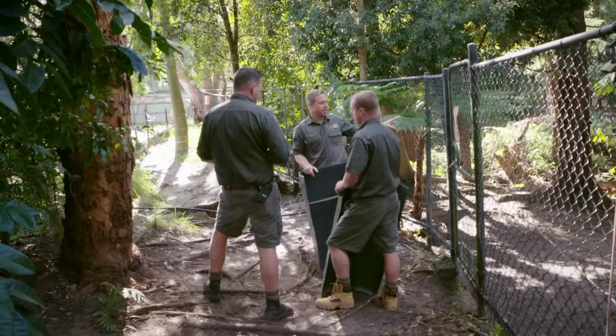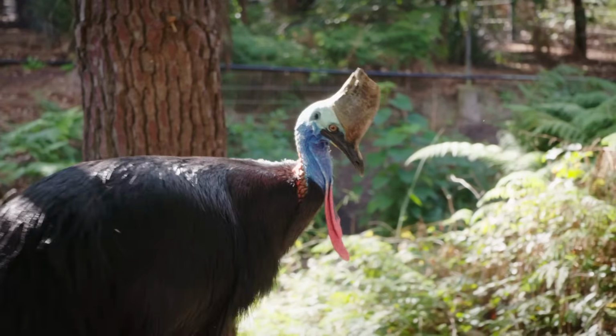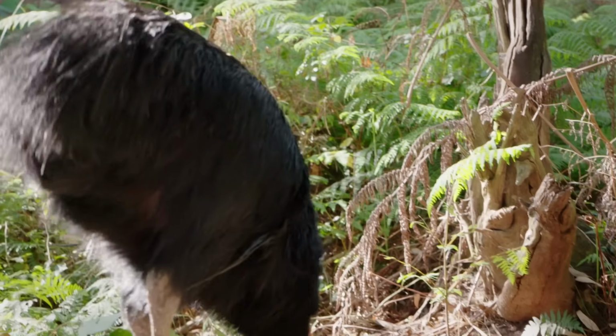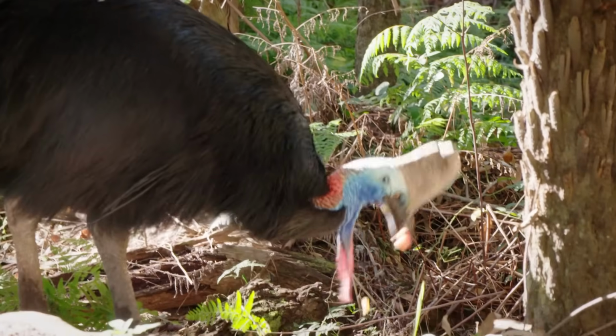So we'll put those eggs in, just dummies. We'll try and trigger him, let him think that Cassie's dropped a few, let Cooper in, give him 5-10 minutes, and then we'll let Cassie out. Sounds easy. Timing is critical when it comes to breeding these magnificent birds. If we're off by a day and they're not ready to mate, it can end in a fight.